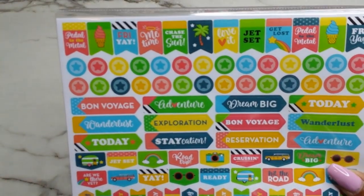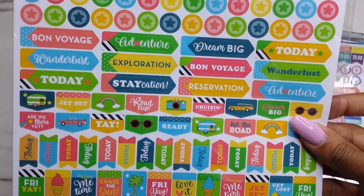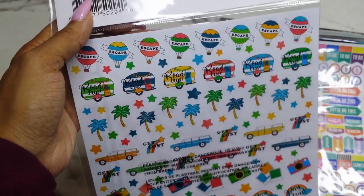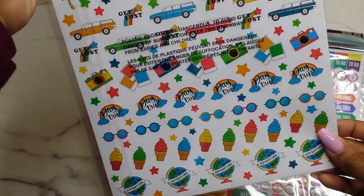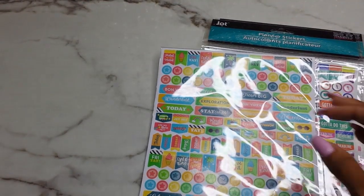So you have this one here, which is so cute. This one is more of your vacation one. You can tell by what it says, as well as the decorative stickers on the back. And I like that they give you some actual functional stickers, and then on the back side, they give you decorative stickers that are also functional. So that's awesome. Then you have this one here.